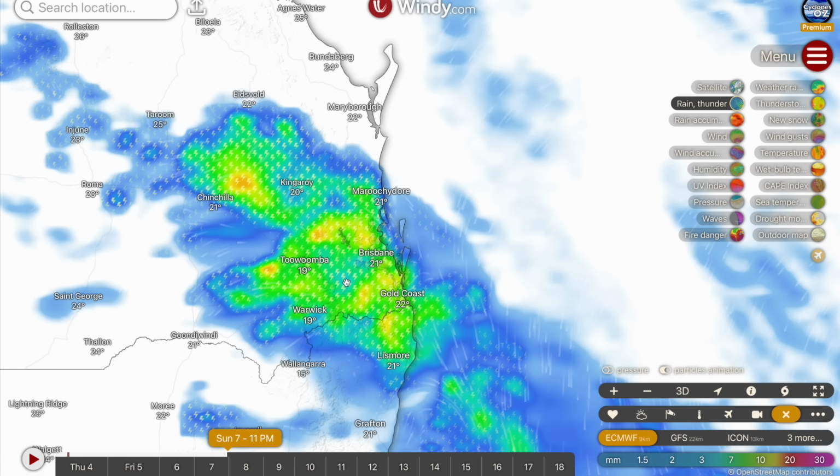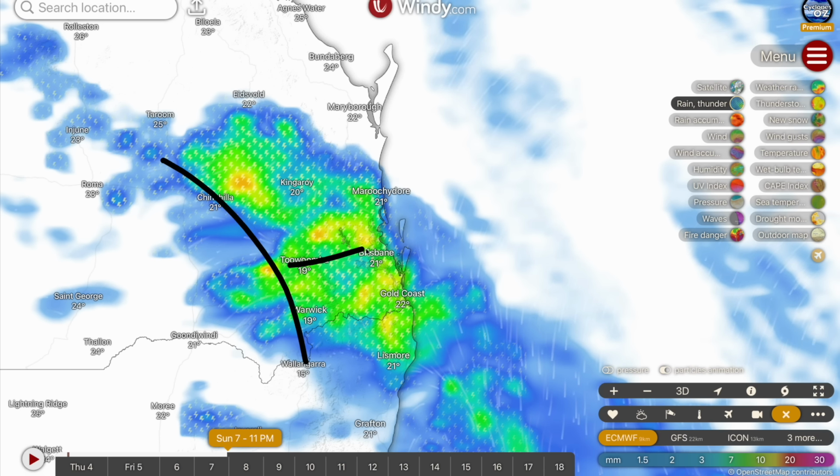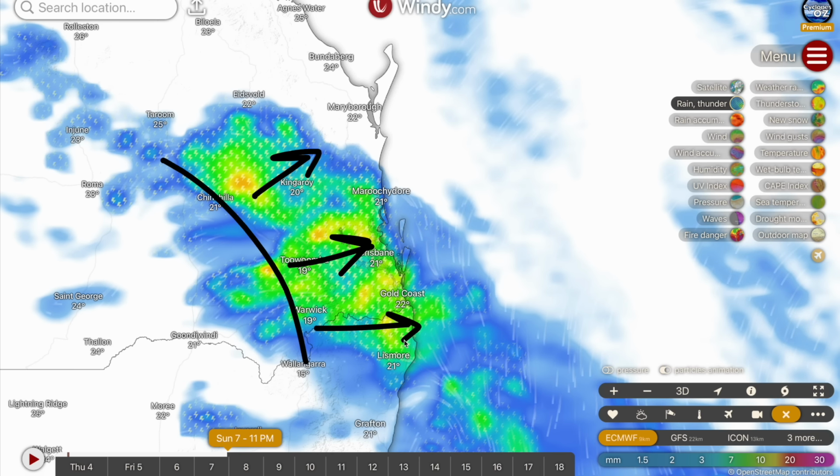It's going to be interesting to see what develops out of this. I'm definitely expecting those high-end squall lines to be moving through, but not so much supercell thunderstorms or even embedded supercell thunderstorms in this outbreak here.